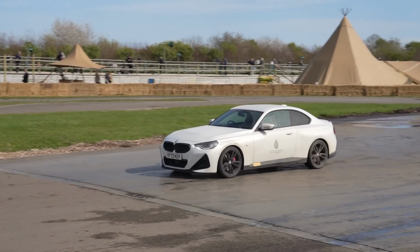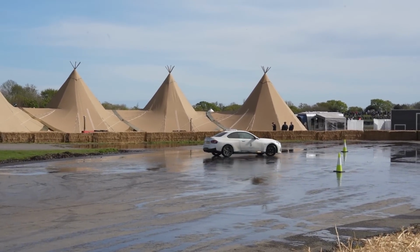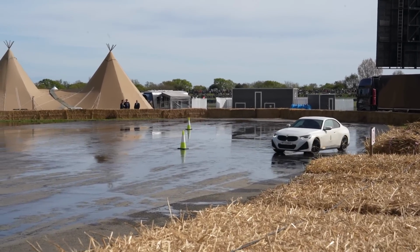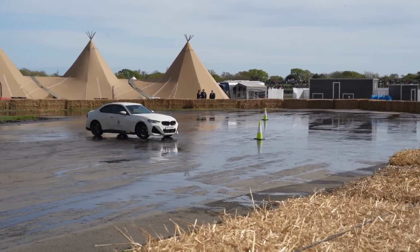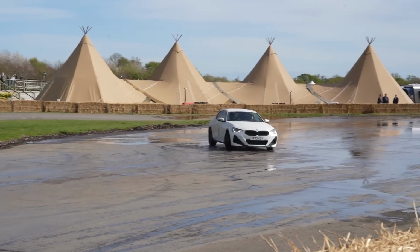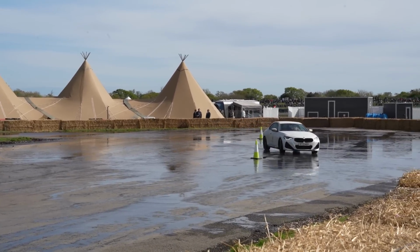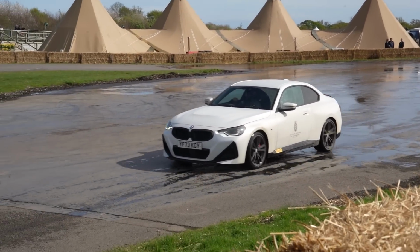Loads more speed, more, come on, more, off, round. More coming back, nice and straight, more speed and power, keep going, off and round. There's no grip at all, is there?